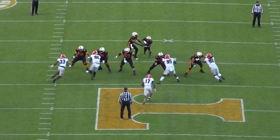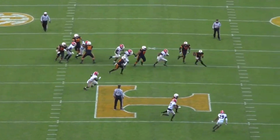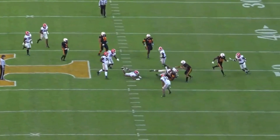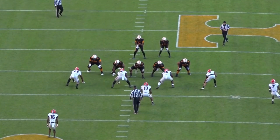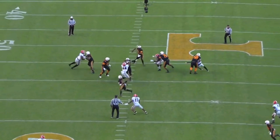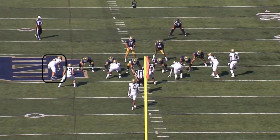At number 29 overall, the New England Patriots selected Cole Strange, offensive guard, Chattanooga. I was unfortunately unable to watch Strange because I didn't have access to any of his college tape, so I'm going to skip right to the Kansas City Chiefs, who at number 30 overall selected George Karlaftis, edge defender, Purdue.